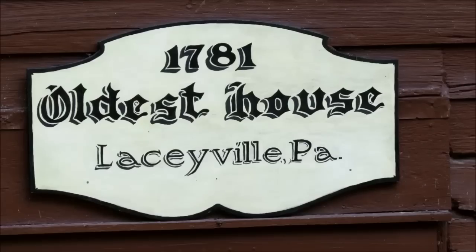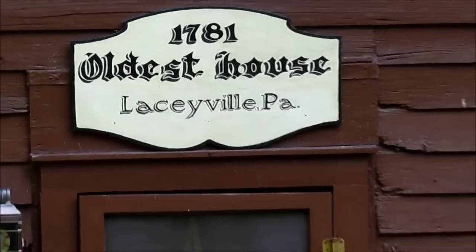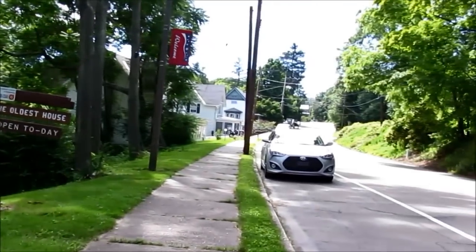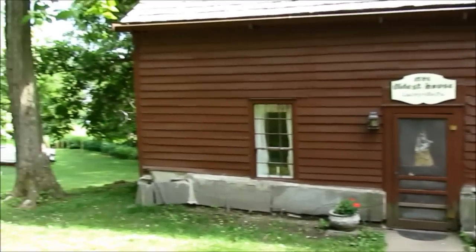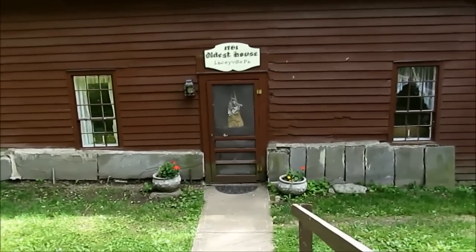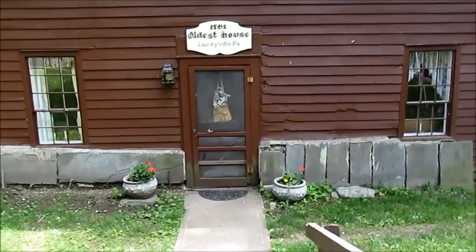I'm playing tourist today. Stopping at places I haven't stopped in decades. This is Laceyville, right off Route 6. The oldest house.